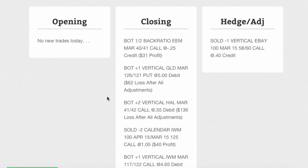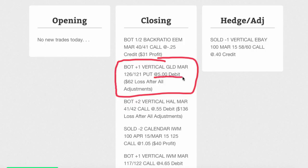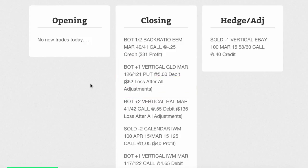Now, two other trades that we got out of today are trades in GLD. So our iron condor for March that we have hedged once, we got out of that trade. We bought back basically the side that was completely in the money, and that was the 126, 121 put spread. We bought it back at full value, meaning full loss on that particular spread. Now on the overall position, after we made all of our adjustments, we only took a $62 loss. So again, we were able to reduce our risk by making adjustments to this iron condor that we originally had in GLD.